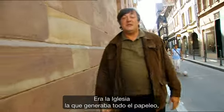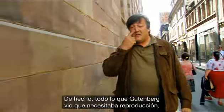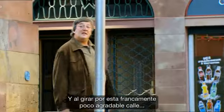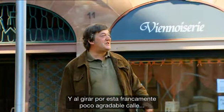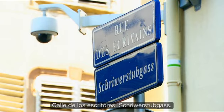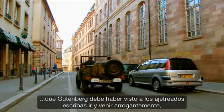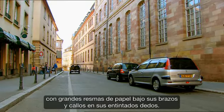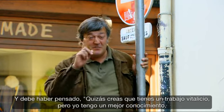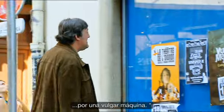It was the church that generated all the paperwork, all the legal documentation, all the printed services, everything, in fact, that Gutenberg might have spotted needed reproduction, needed a new technology. And so we turn into this, frankly less than prepossessing street, but note the title, Rue des Écrivains, Street of the Writers, Schreiberstube-Gasse. It's in this street in Strasbourg that Gutenberg must have seen the scribes bustling around self-importantly with great sheaves of paper under their arms and calluses on their inky fingers. And he must have thought, well, you may believe you've got a job for life, but I know better. Because one day you're all going to be replaced by a vulgar machine.